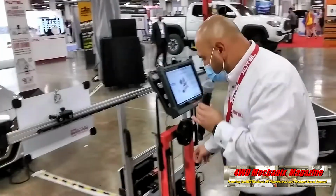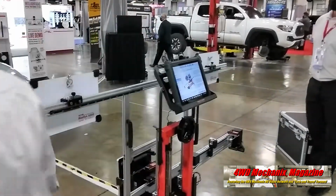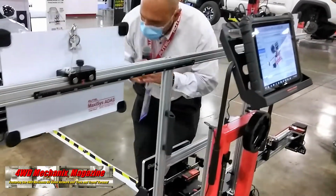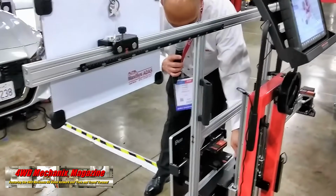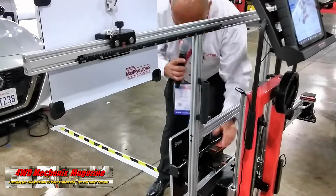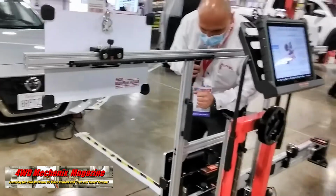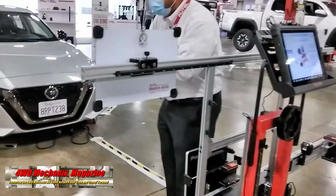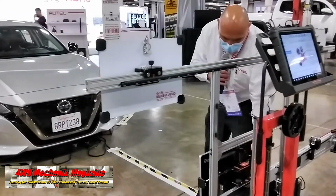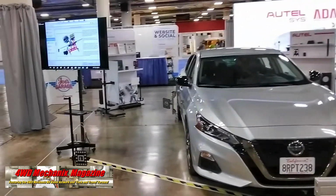Okay. But here it's going to give us the ability to actually go through on the frame. First thing it has me do is it has me recenter all my different adjustments here. This frame has adjustments for cross, lateral adjustments or yaw adjustments, and then it has also a squaring adjustment. Okay, so I'm going to make sure that all these are zeroed out. That's the first step.